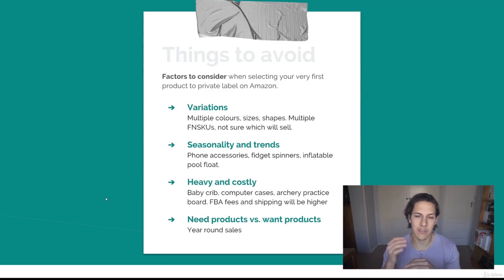Okay guys, so there's a couple things you want to avoid and some factors you want to consider when selecting your first product. Once you've found it, obviously you've gone through your product research, there's a few things you want to consider and just make sure that you take these things into account when choosing your first product.